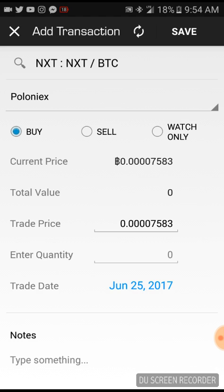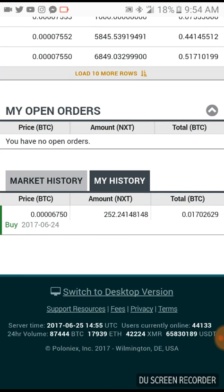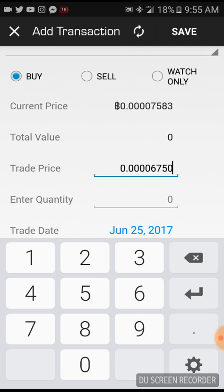So what you're going to do is add the trade price. We're going to go back and look just so that we're sure. And we bought at a trading price of $67.50. So we'll go back. You'll erase the information that's in there, and you'll insert your information, which is the trading price that you bought it at, which is $67.50, which is 0.00006750 Bitcoin.